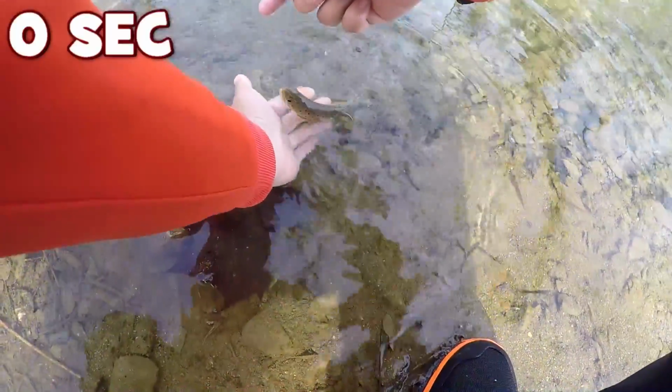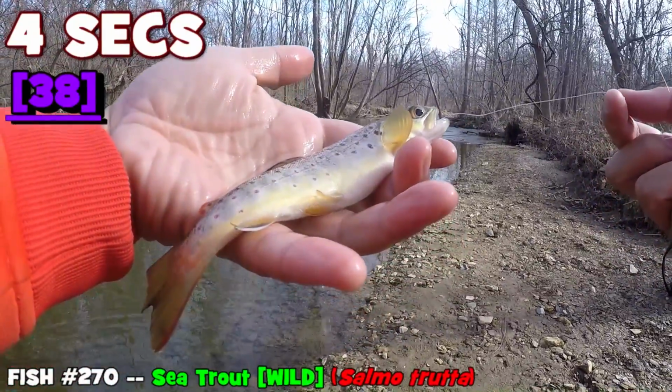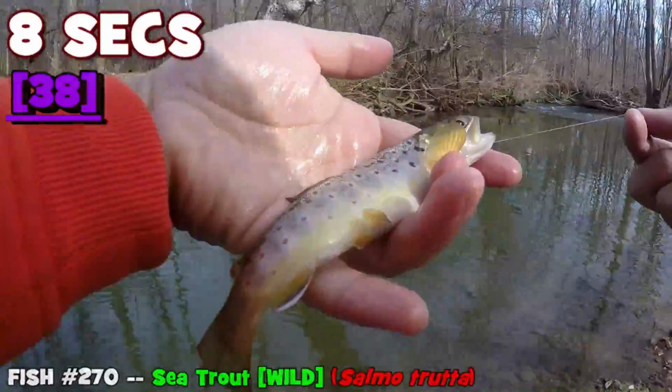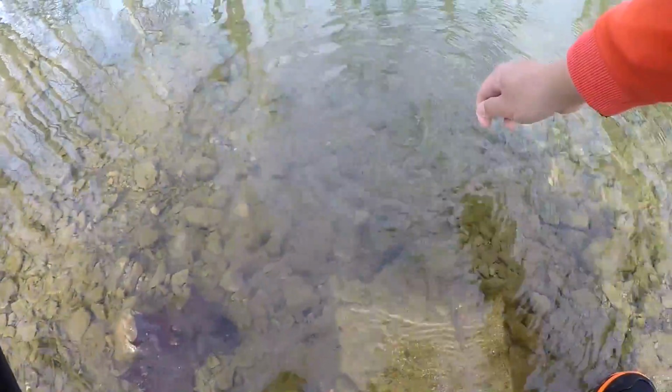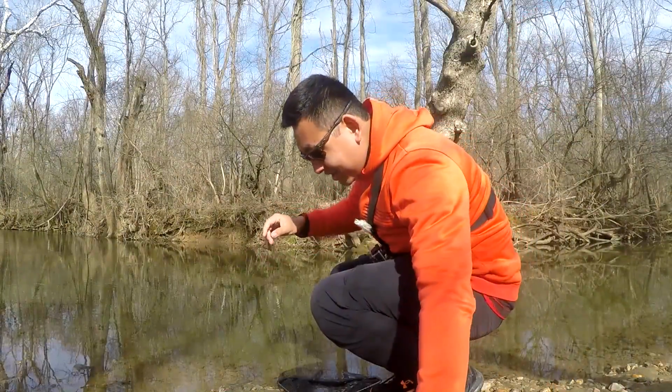Look at that. I don't want to mistreat this guy too much. But look at that. Little wild brown. Holy smoke, so beautiful too. Thankfully I'll be able to take the hook out, but all right, back in the water, we're gonna take some photos. First fish of the day, little wild brown on the waxy. That's what's up, you can't make this up.